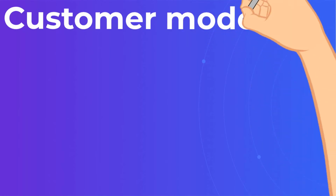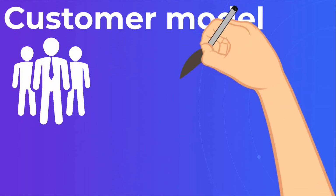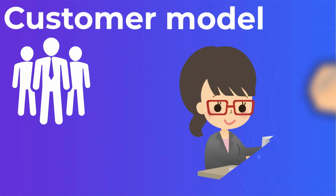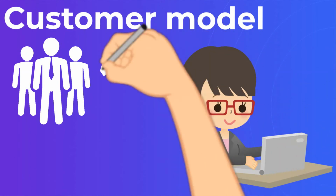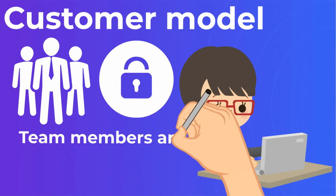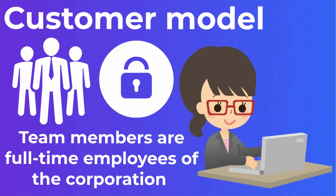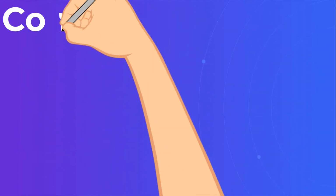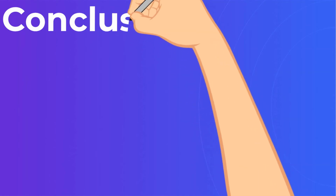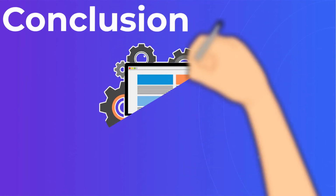Customer model. Team members in this model of offshore development are still full employees of the corporation. However, the project is still executed from a remote location. The reason for this is usually to preserve the confidentiality and security of a project, particularly if it is related to proprietary software.